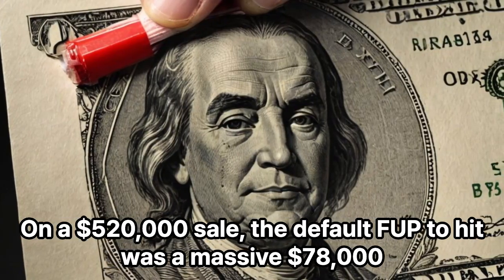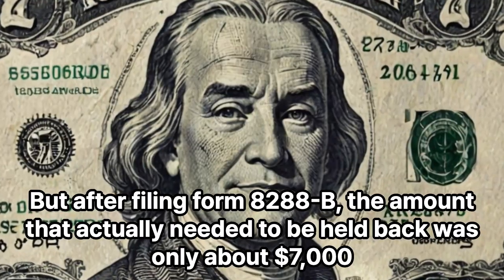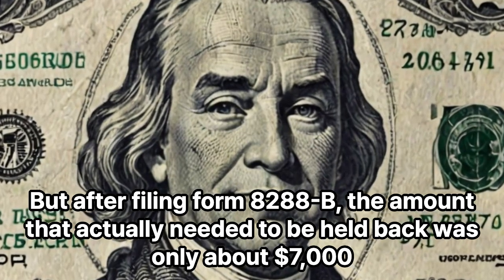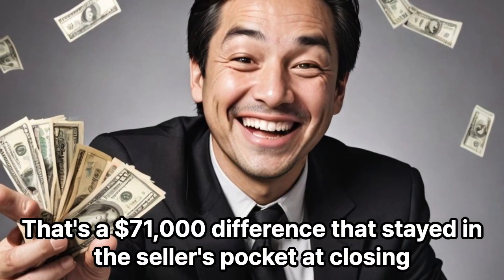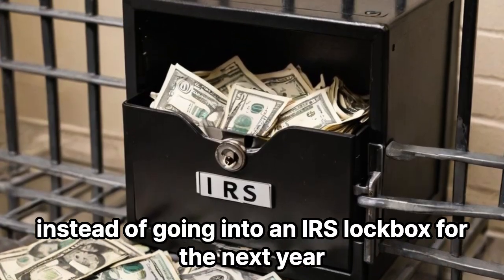On a $520,000 sale, the default FIRPTA hit was a massive $78,000. But after filing Form 8288B, the amount that actually needed to be held back was only about $7,000. That's a $71,000 difference that stayed in the seller's pocket at closing, instead of going into an IRS lockbox for the next year.